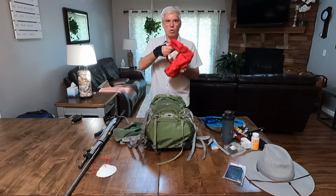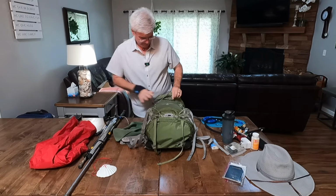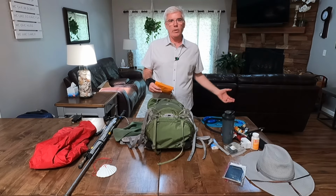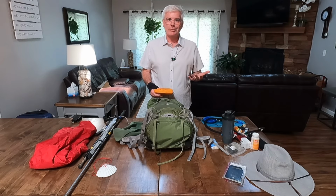Love this raincoat. I just roll it up into its own hood, so it's a nice little pouch. I like to use the raincoat rather than a poncho. For me, a poncho is just bulky. It's hard to deal with. The wind whips up and blows it up over your head. And it's not the most comfortable for me.